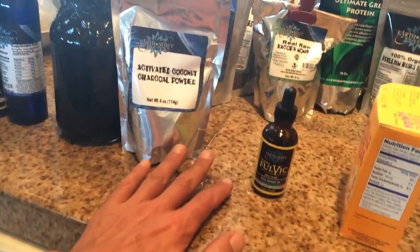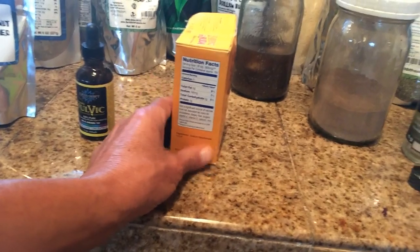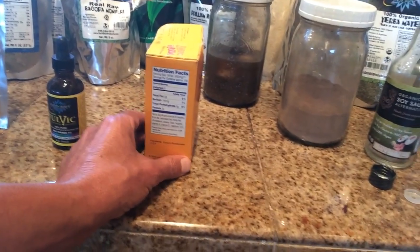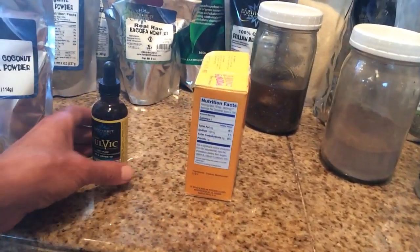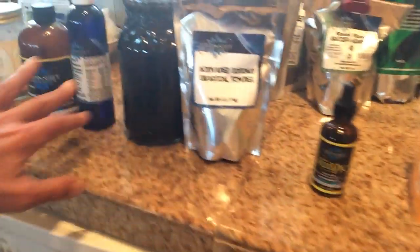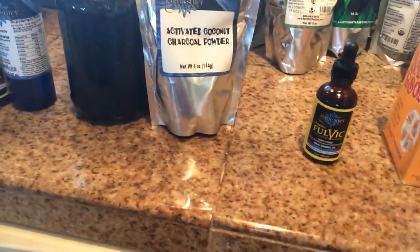So the acid solution, or the alkaline solution, it doesn't matter which one you want to use. This one's going to make you go to the bathroom maybe just because it's going to dissolve a lot of stuff. It's going to neutralize, okay? And you don't use them together. So you're going to use the fulvic on one recipe. The first recipe is the same as the second. The only thing you exchange is the fulvic for the baking soda, or sodium bicarbonate.